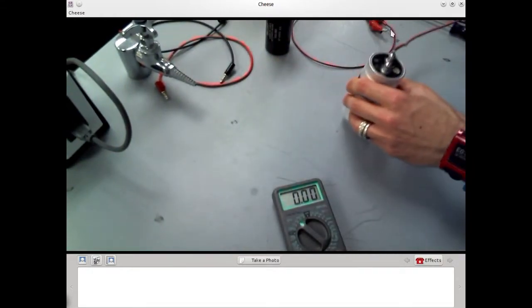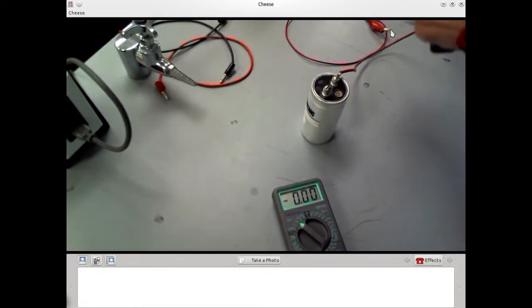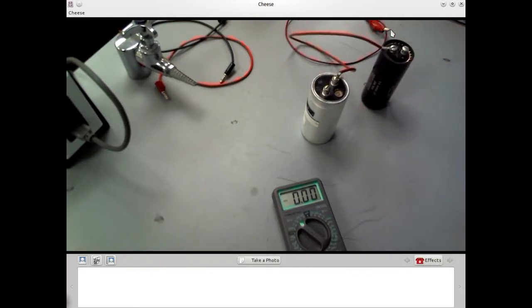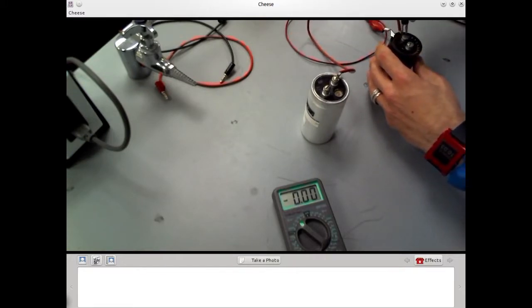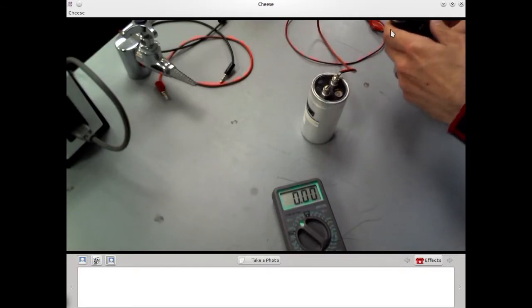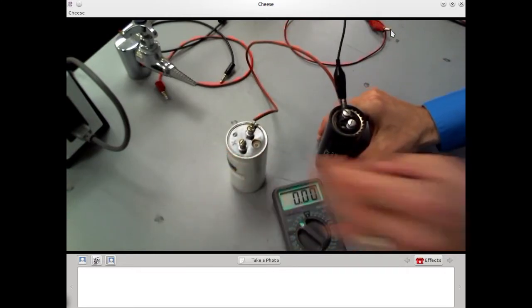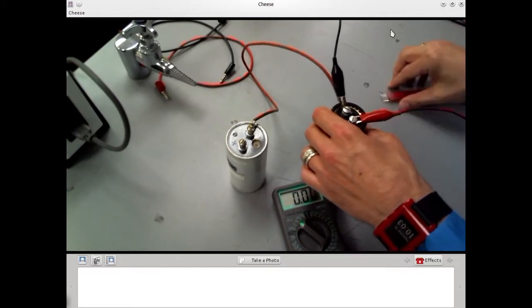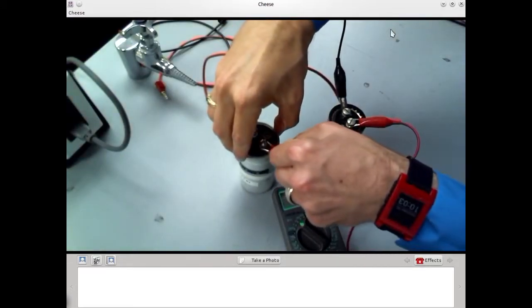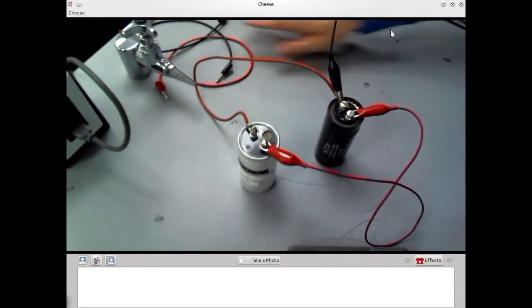To do that, I have to take the negative side of this one, and hook it to the negative side of this one. Then I'm going to hook that to the negative side of the... Let's see if I can do this. Not touching any other metal, that looks good. That goes to the negative side of the voltage source. Now I have to hook the positive side to the positive side. Let me just double check. Yep, red plus, good. Those are supposed to be the positive sides.